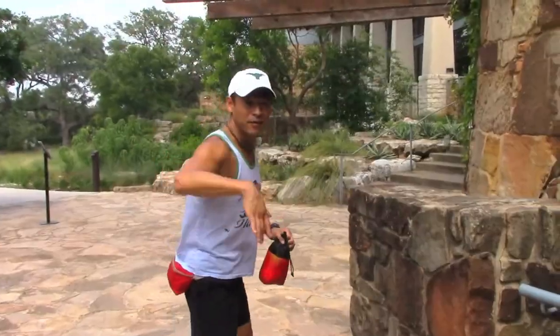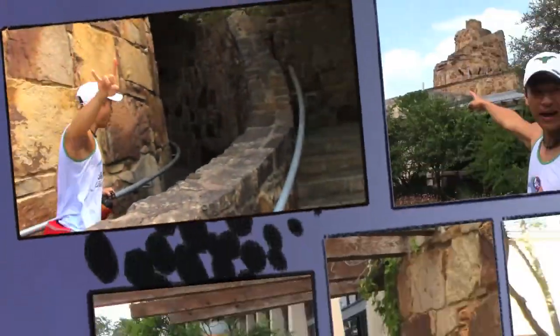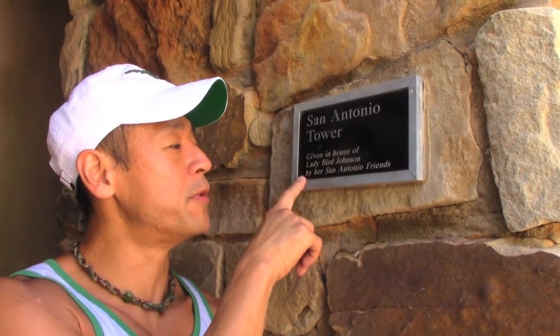Hill Country Stream. We're gonna go up to the top of that tower if we can. Let's go. We're going up. Hook 'em. Going up. Faster, faster. Let's go faster. This is San Antonio Tower, given in honor of Lady Bird Johnson by her San Antonio friends. Let's go up.